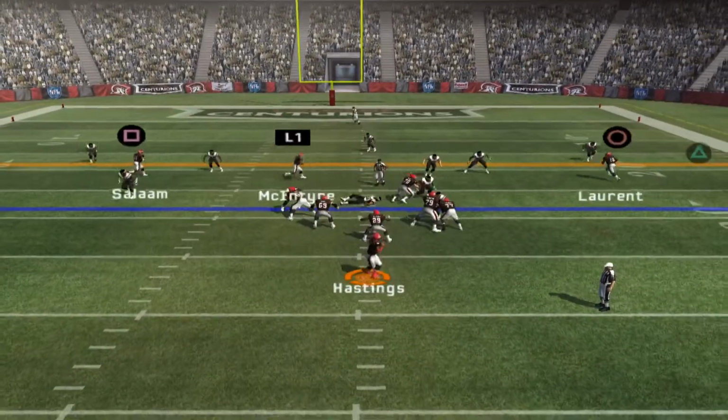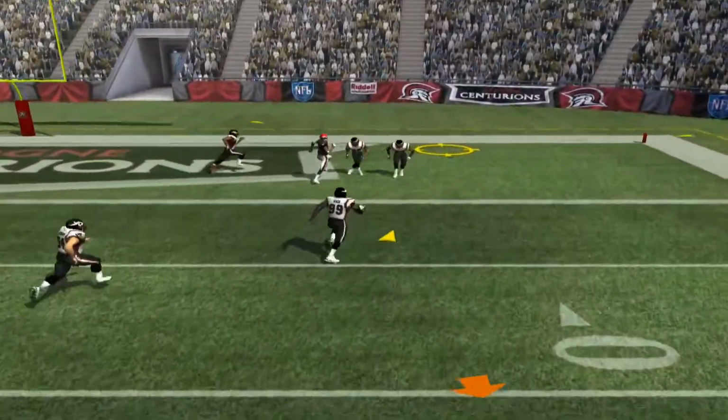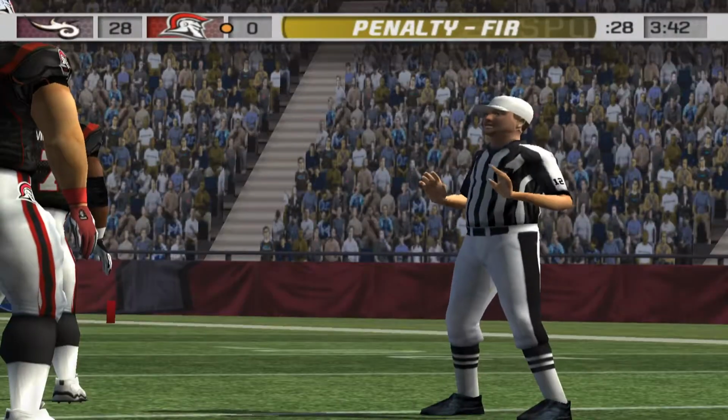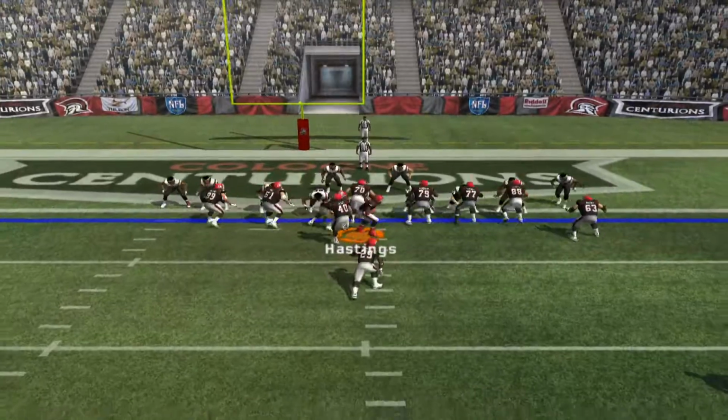Pass play here on first down. Fires this one deep. Incomplete. And they were each jockeying for position while that one was in the air. That's good. First that penalty.